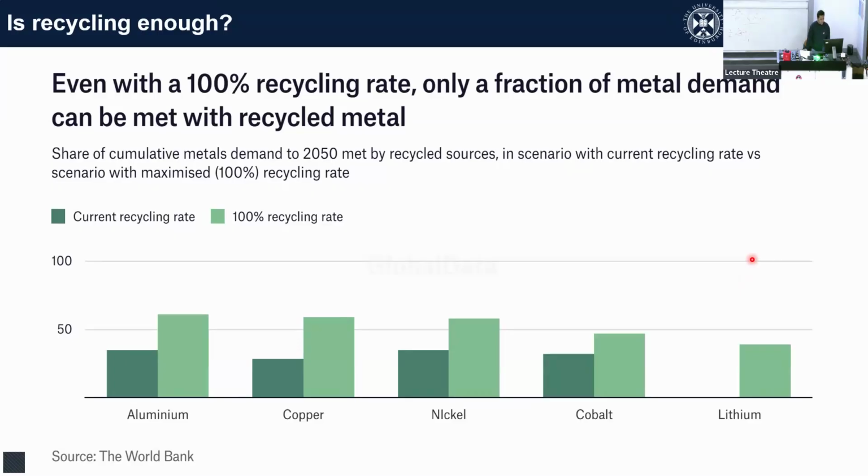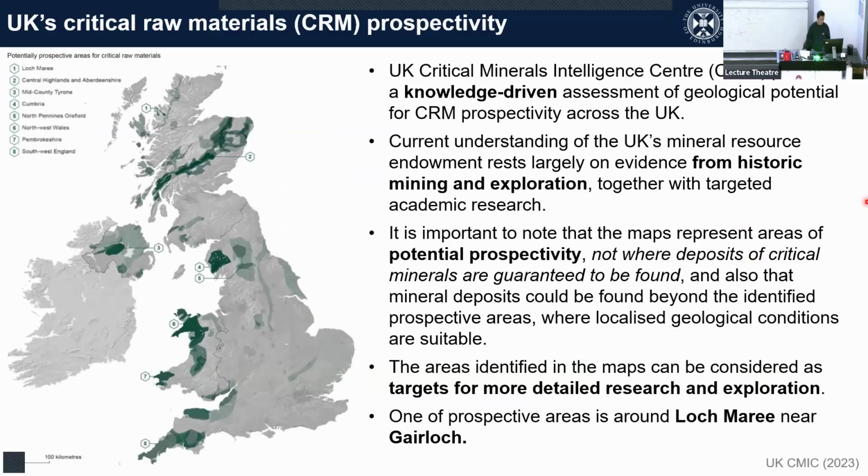As part of the UK government critical metal strategy, the government established the UK Critical Minerals Intelligence Centre. This CMIC has done a bunch of work, mostly providing technical reports, and one of them is this UK Critical Raw Material, or CRM, prospectivity across the UK. From this map, we can see that there are several regions across the UK that have a high prospectivity or potential for critical raw materials. And one of them is here in the north, the Lochmary region, near Gairloch, basically. And this location is going to be the focus of my talk today.